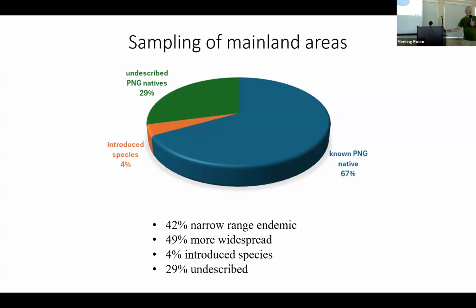So in these mainland areas on the main island, we saw a lot of undescribed species. A third of what we found was new, and clearly new. And maybe not most, but about 42% had kind of narrow ranges. We only found them in one spot, one mountain. Some were more widespread and occurred throughout the mountain ranges in the mainland part of the region. And very, very few things were introduced. Because there's not that much commerce, there are not that many introductions. Things like giant African snails have been introduced, but down in the cities, not so much in these rural areas.